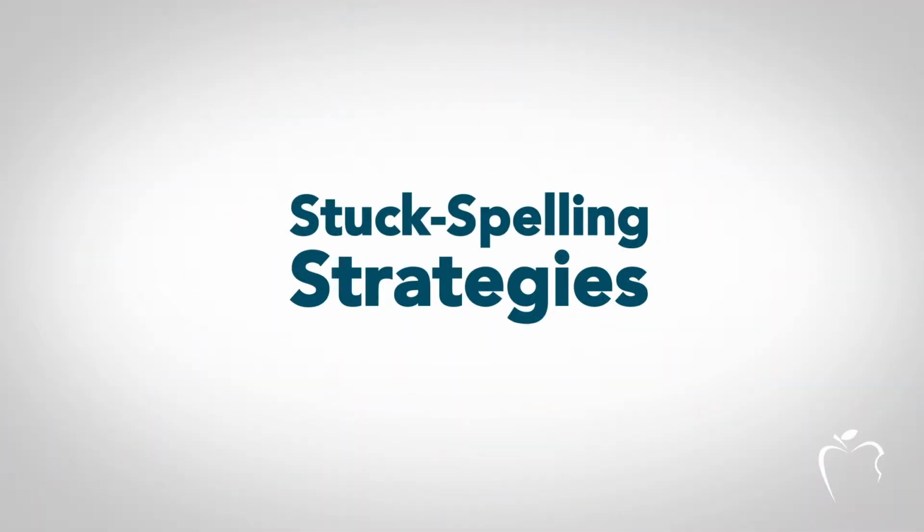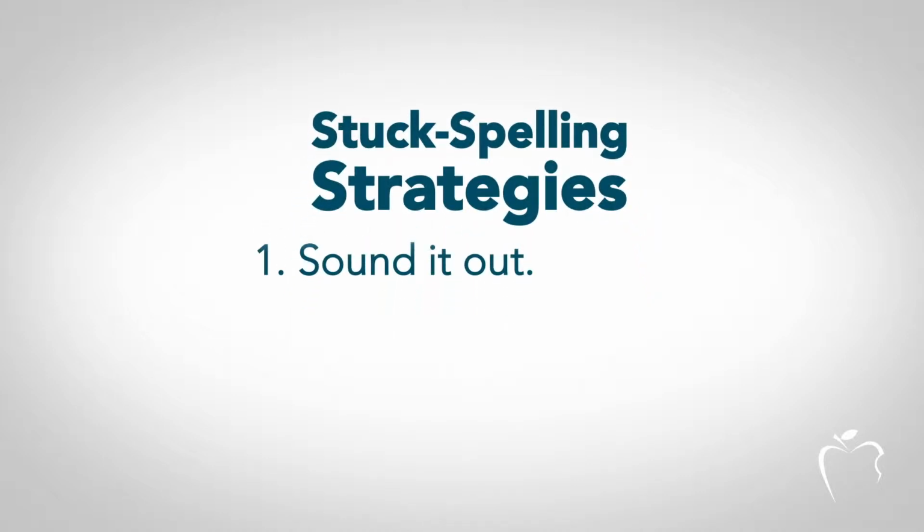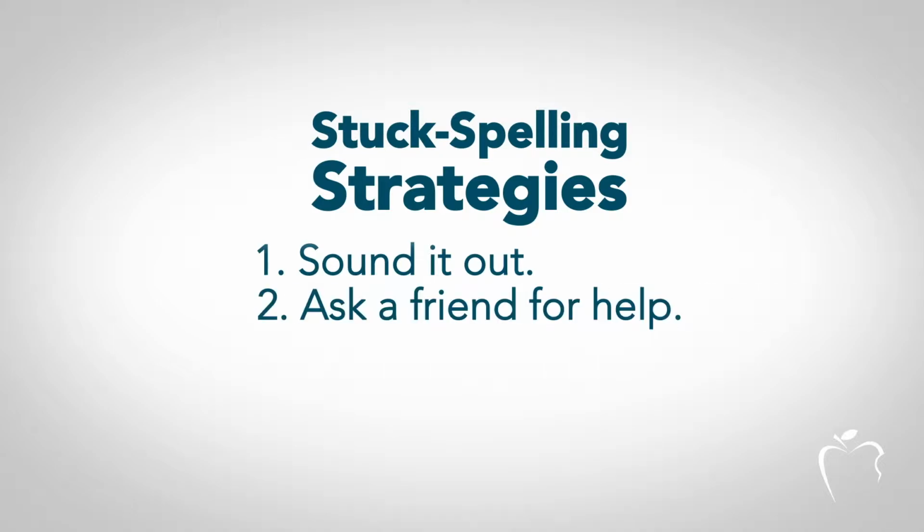But that said, we also don't want to allow students to become dependent on the teacher to spell every word. A better option is for teachers to equip students to be independent first draft spellers by creating a stuck spelling strategies list. With the students, create a list of strategies they've previously learned, like sound it out, stretch it out, or ask a friend for help. These are great options if you hear sounds and your friend is pretty smart. But if neither of those options work for you, we're going to need another strategy.